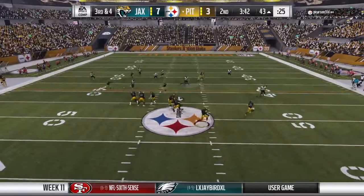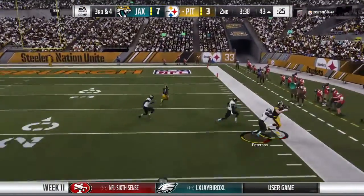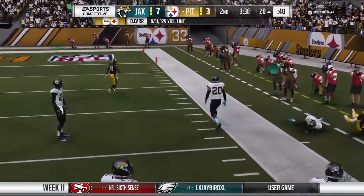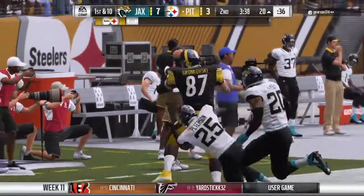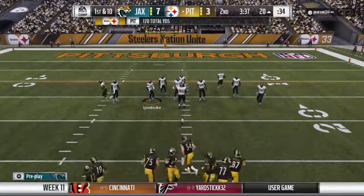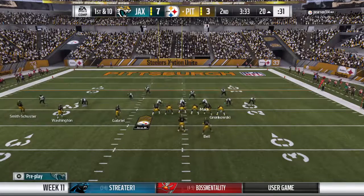Working from the gun, it's Carr. Flush to his right. Toward the sideline. Did he keep the feet in? Yes, he got them both down, says the side judge. And that's good enough for a 1st down. And they're able to convert on 3rd with a solid gain of 23.